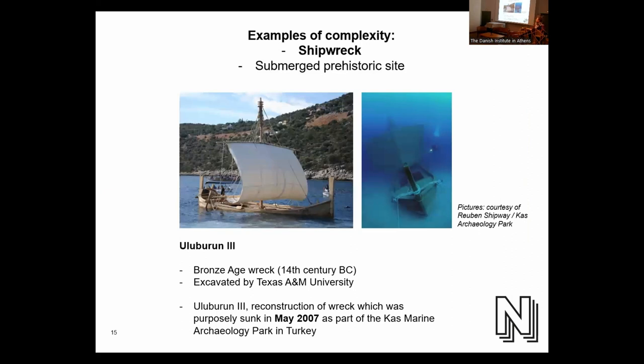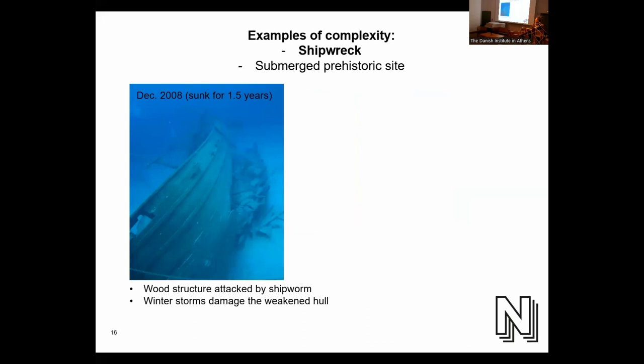For example, this reconstruction of a shipwreck that was made and then sunk as part of a Kars Marine Archaeological Park in Turkey. It was sunk in 2007. And after a year and a half, the wooden structures had been attacked by shipworm, weakened, and just a few winter storms led to severe damage to the hull.